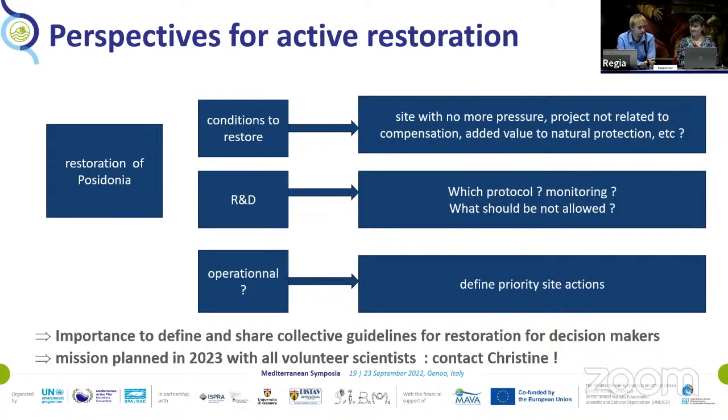Also, I wanted to finish with this: we gave this mission to Christine, but not only her. The idea is to co-build all together guidelines on how to restore, and most importantly, what we shouldn't accept, and if we accept, what is research and development and what is operational restoration, to be able to help and guide the future scientists. So this is for next year. For everyone who is interested in working on the project, please contact Christine.